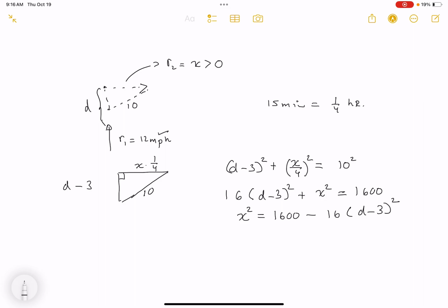All right, now I'm going to keep reading it. And it goes on to say that another 15 minutes has elapsed. And they're 13 miles apart. So I'm going to put that triangle down now. So this guy's further away. And that's going to be X over 2 now, because it's a half hour. Right? So an additional 15 minutes makes a half hour.